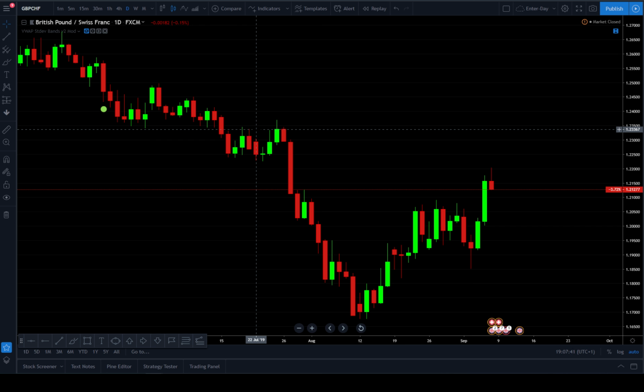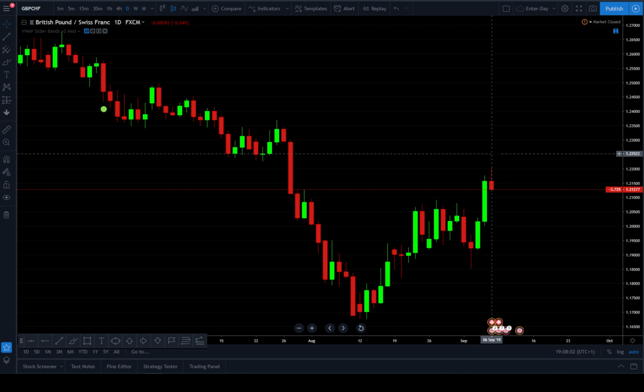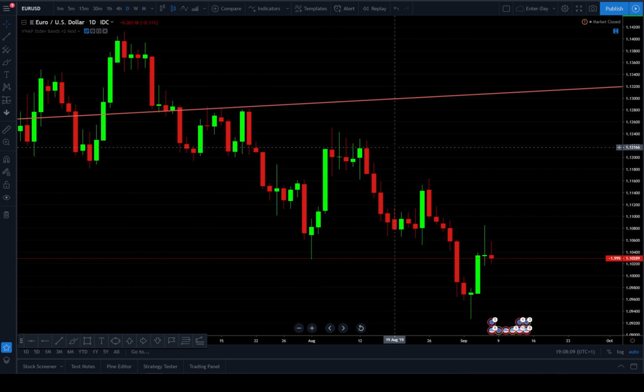Pound Swiss, I don't really trade it. Swiss was weak. Swiss yen, they're moving together. Risk off, Swiss yen down. Risk on, sorry, the opposite. So if risk on in the stock market, yen and Swiss are down in value. Risk off, yen is strong and Swiss is strong. Money flying back to the low rate currencies like yen and Swiss. I believe that's it.